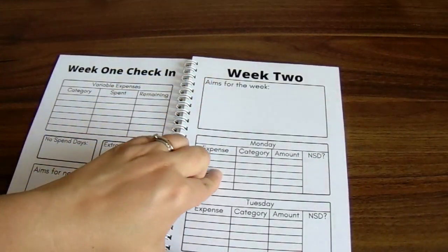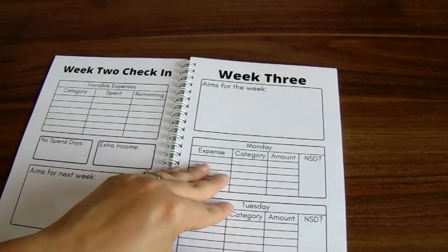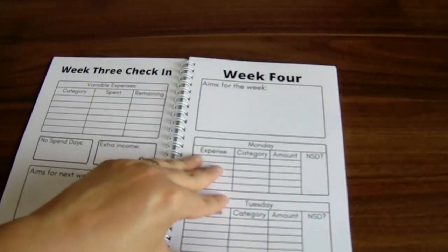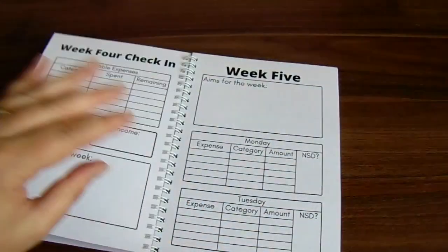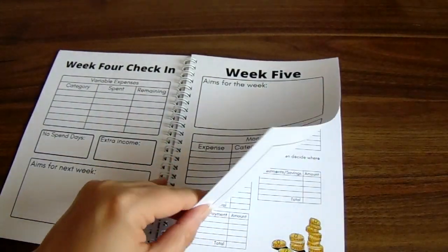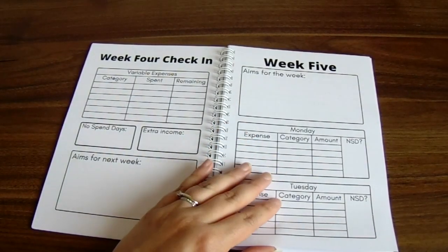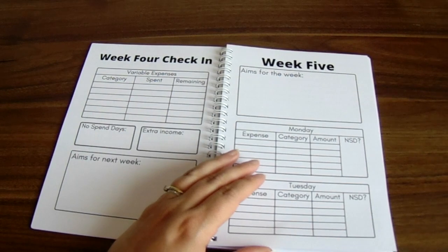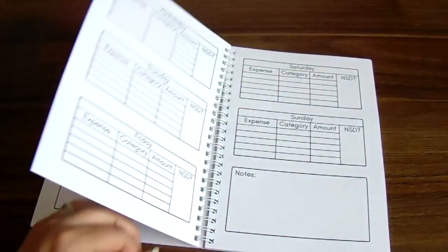And then it starts again, so week 2 the same, week 2 check-in, week 3, and there are 5 weeks in the month. That's just because sometimes the weeks spill over, just in case. I didn't want people to run out. But that's how that looks for the expense tracker, and actually I think this works better because it gives you more space to reflect each week, which is a good thing.